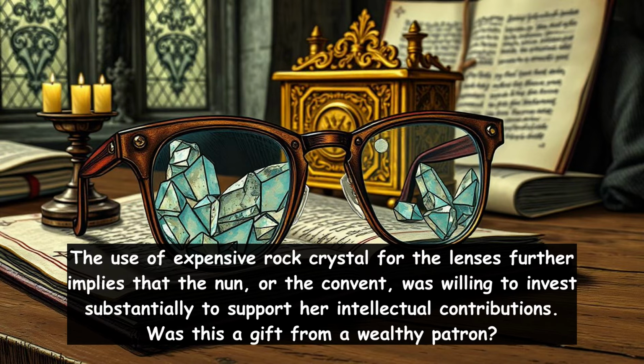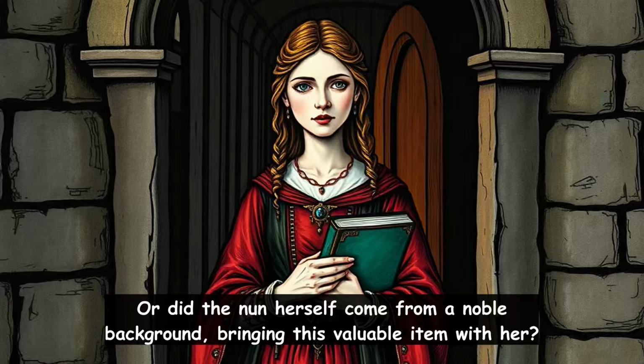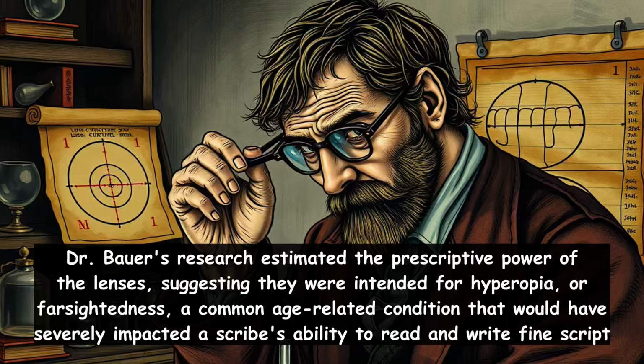Was this a gift from a wealthy patron, or did the nun herself come from a noble background, bringing this valuable item with her? Dr. Bauer's research estimated the prescriptive power of the lenses, suggesting they were intended for hyperopia or farsightedness, a common age-related condition that would have severely impacted a scribe's ability to read and write fine script.